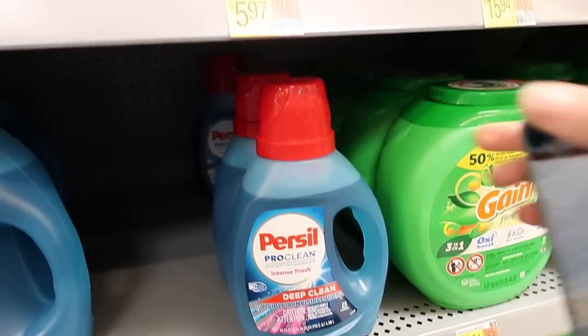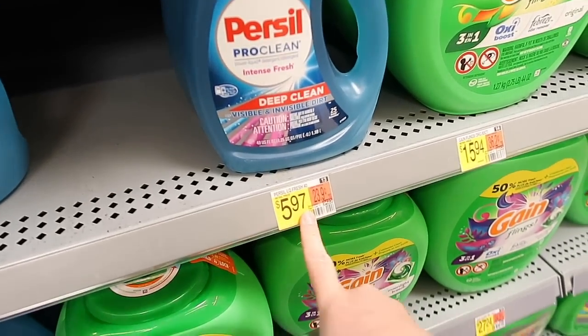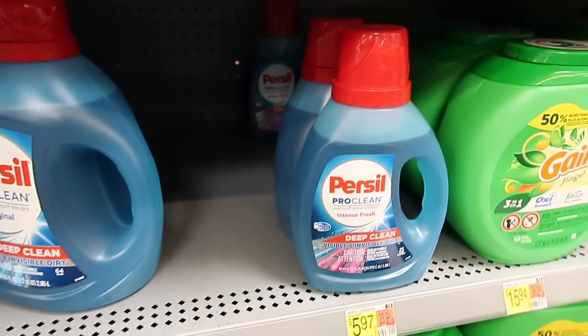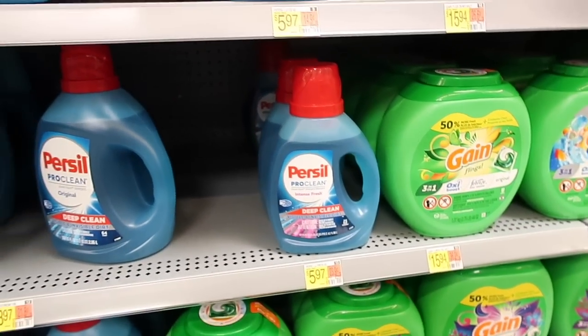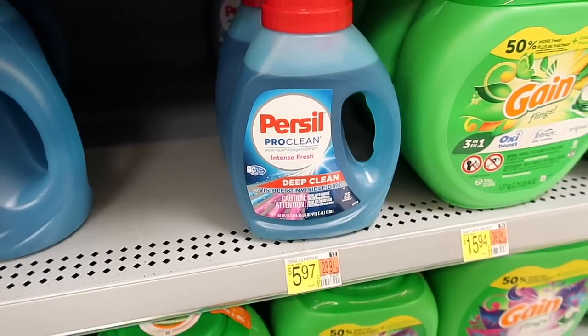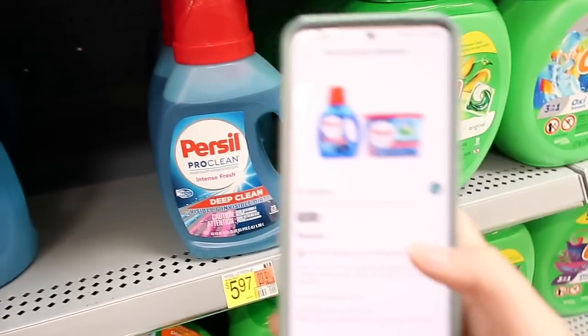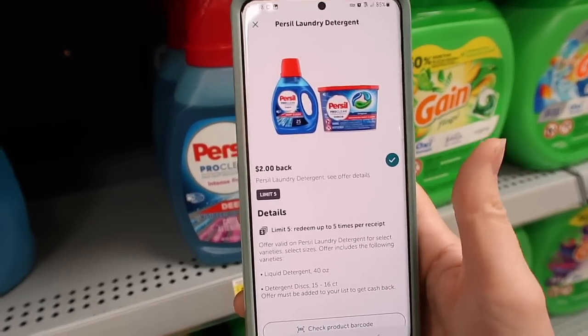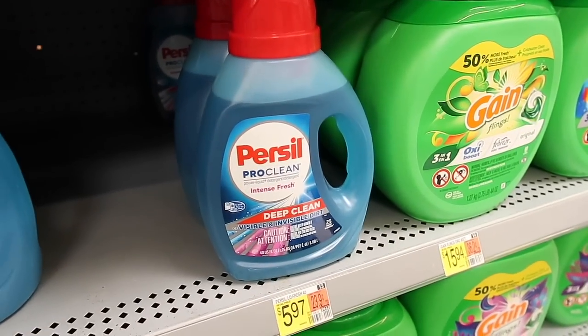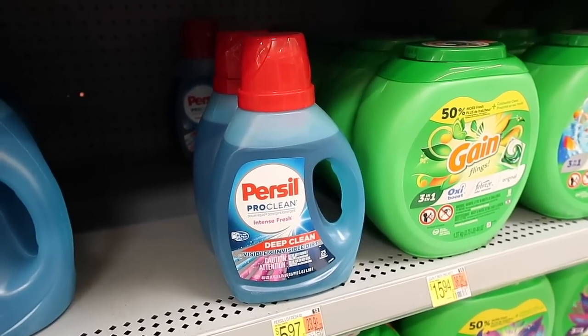So here we have the Persil laundry detergent for $5.97. Some of you guys might have gotten the $2 off insert coupon. Thank you, Kelly, for sending me those coupons. I absolutely love Persil. If you use that coupon, you would pay $3.97, but then there's currently an Ibotta rebate. It is a limit of 5, but the coupon is a limit of 1. But you end up getting this for $1.97, which is an awesome, awesome deal.